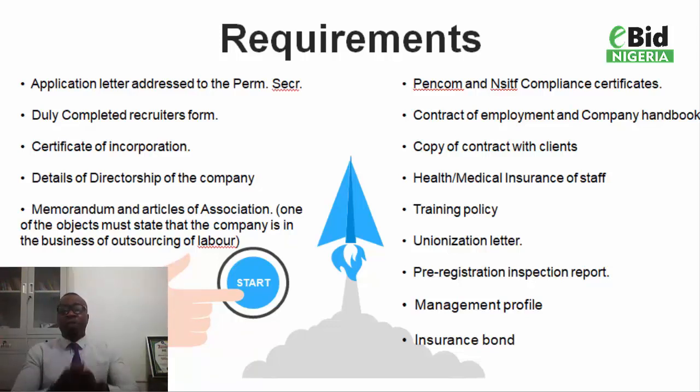The first is just your letterheaded paper. You make an application to the Permanent Secretary, Ministry of Labor and Employment, and then you can go to the website of the ministry and download the forms.